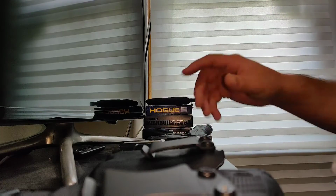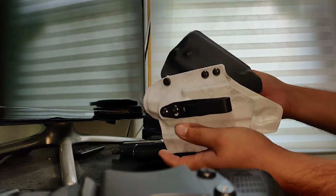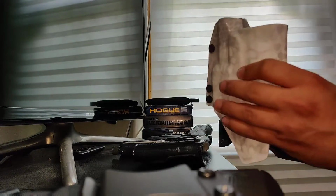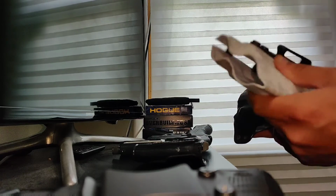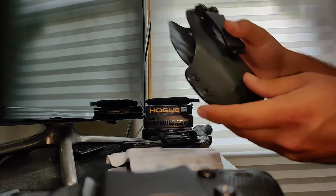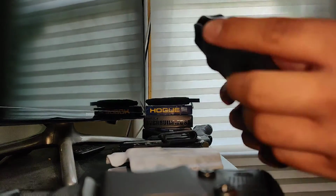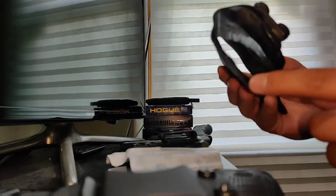And just to kind of show you, there's a lot of different styles of Kydex holsters. This one right here is okay. I think it's like a $70 holster. It was $60 to $75. I can't remember exactly, but overall, it's okay. This one right here is a lot nicer. It's cut, you can tell by the edging. It's polished nice and neatly. It doesn't have any hard edges on there. Everything's very symmetrical, like I said.